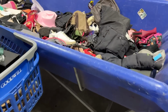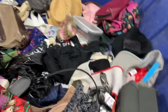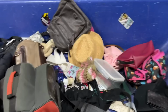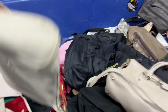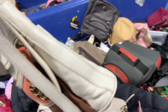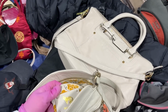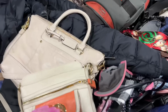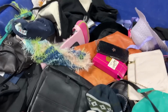Oh, we got some more bags and purses back here. Okay. Christmas tie. Hers is cute. Emma Fox. A fox purse. I think it's cute. I'll look it up, you know.